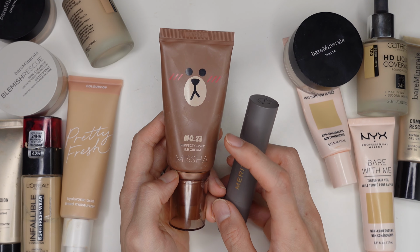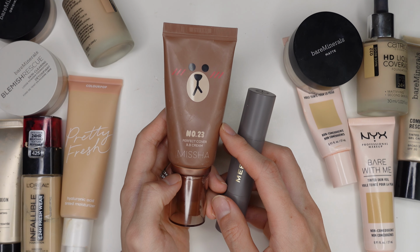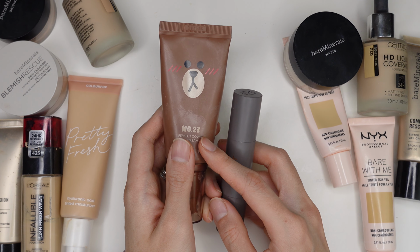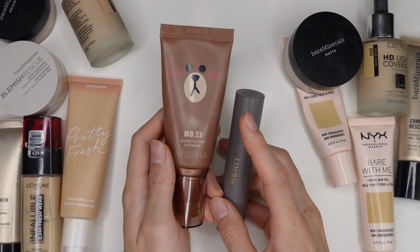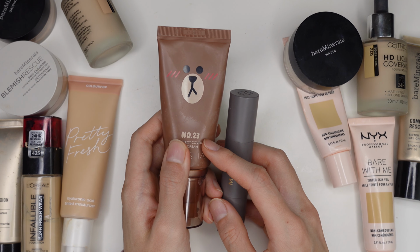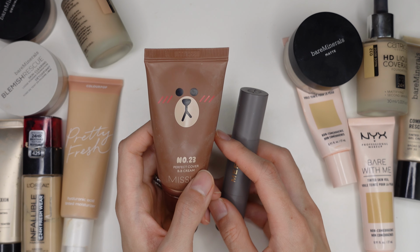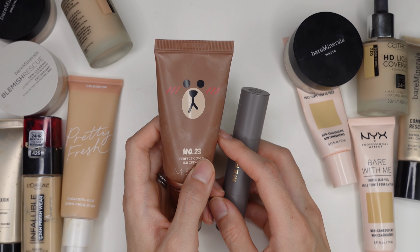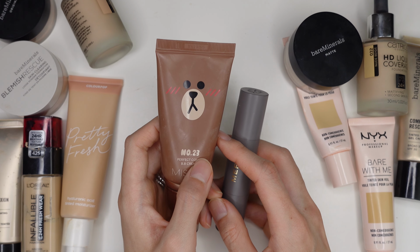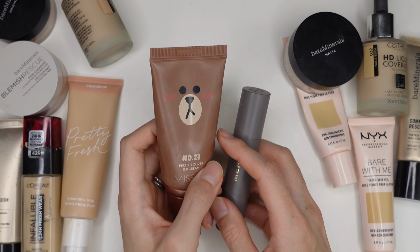I originally bought shade 21, which was way too light for me and very, very, very gray. So I decluttered that and I figured, you know what, people love this product. Let me try it again. Let me get a darker shade. So I got the shade 23, which is still a little bit gray, and that's fine. But my issue with it is that it smells like flowers, powdery, flowery kind of fragranced, and it's a lot of scent for me. So I don't really wear this because of that.